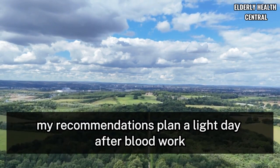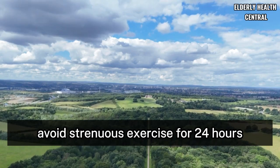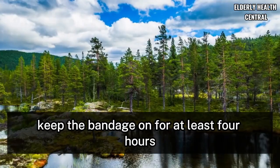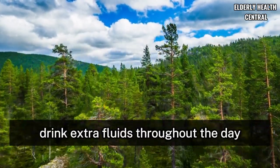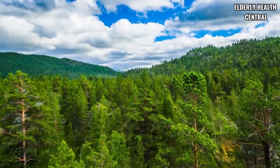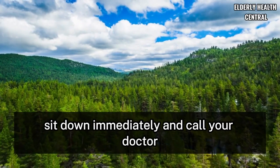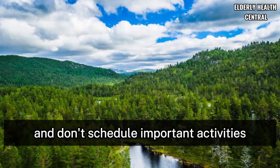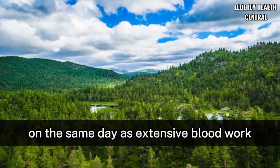My recommendations: plan a light day after blood work. Avoid strenuous exercise for 24 hours. Keep the bandage on for at least 4 hours and watch for signs of continued bleeding. Drink extra fluids throughout the day. If you feel dizzy or weak, sit down immediately and call your doctor if symptoms persist. And don't schedule important activities or driving long distances on the same day as extensive blood work.